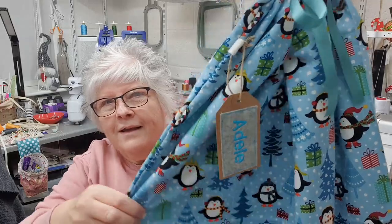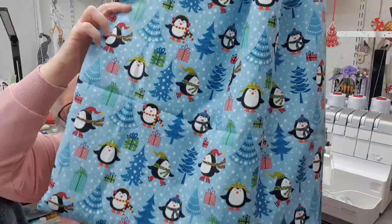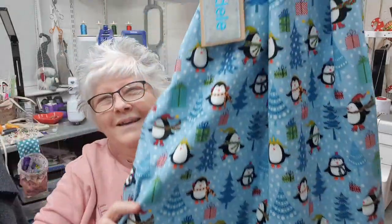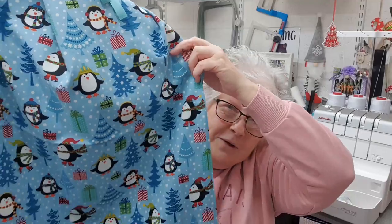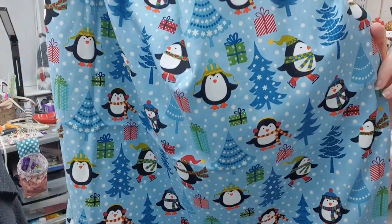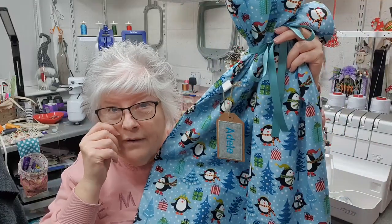Now the sack is, let's have a look, there we go, it's a metre piece of fabric, but it is only half a metre wide obviously, but that will be big enough for Adele's bits and pieces over the coming Christmases. I've just snagged my nail and it's cut right across into my skin, so that's going to be a bit painful.